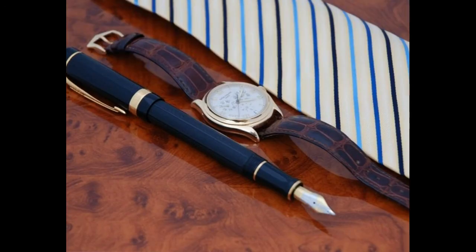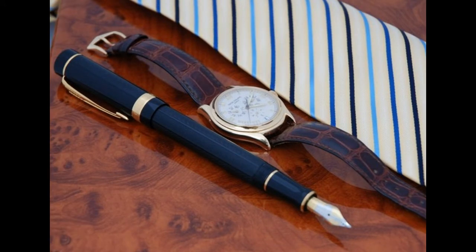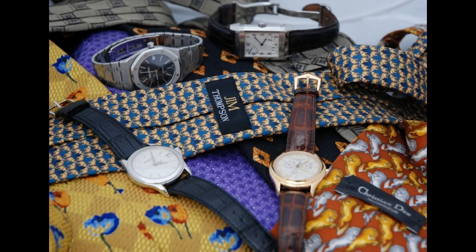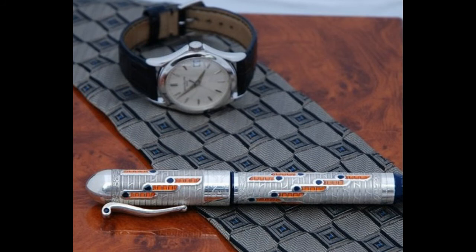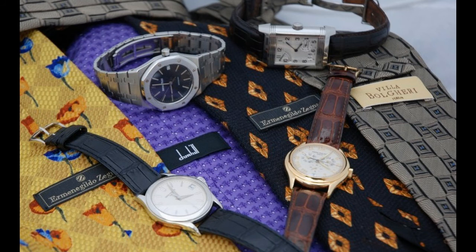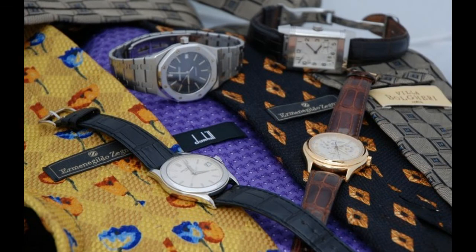Jaeger-LeCoultre, if you've got a Reverso, it's always an iconic piece. It's what the model's famous for. It's funky, it's knick-knacky. Blokes love to fiddle. This is why that model is so desirable, and I can understand why, because it's a great model. So my advice is, buy the icons. That's the most important thing you can do. You buy the icons, you'll always be able to sell it or trade out of it.